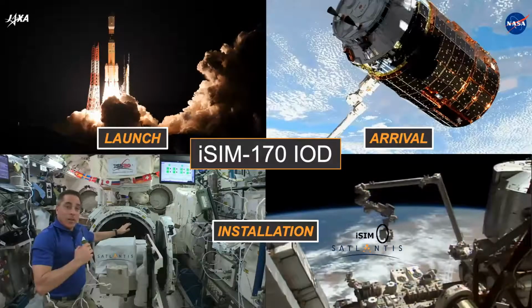Our camera was successfully launched from Tanegashima on May 21st this year as part of the JAXA HDEV-9 mission. The Konotori module docked with the ISS 5 days later, and on June 9th, ISS Commander Chris Cassidy installed our iSIM 170 camera through the airlock of the ISS and, using the robotic arm, positioned it on the outside platform of the Japanese Kibo module.